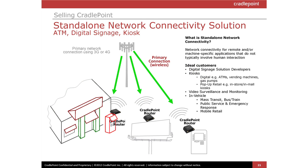All right, and then finally, I want to mention the standalone connectivity. So certainly this is all the M2M applications, ATMs, digital signage, kiosks, et cetera, the security cameras that we had mentioned, but also mobile applications would fit into this kind of environment, where you have something in a truck, moving around, and it's the primary connection to the network, and we provide that service in a very robust way.